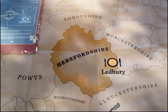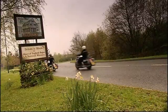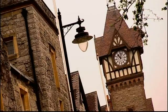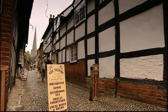To find out what gets local people's taste buds racing, we're heading to Ledbury, an old market town steeped in history. Ledbury's a beautiful town, isn't it? You could call it a half-timbered paradise. So what do people eat in Herefordshire? Well, they drink a lot of cider, would be the first thing. Right. That's a good thing.